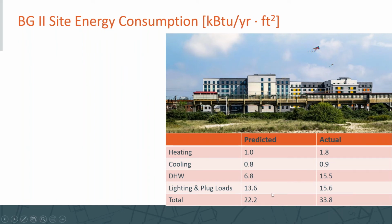And so this is for Beach Green 2, same thing, look at how close these are. And then domestic hot water again, it's basically the same thing. Most of the people in our firm kind of agree the domestic hot water use falls between 10 and 15 gallons per person per day, right?